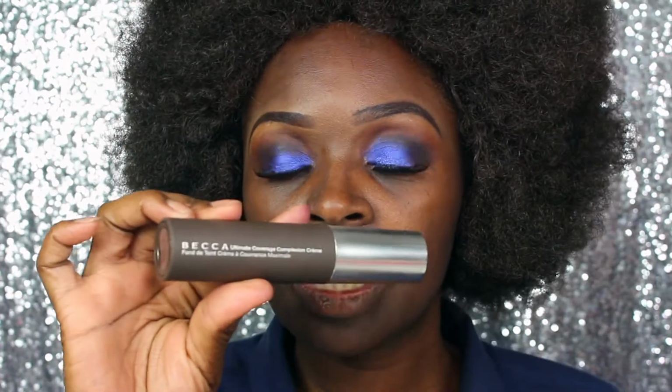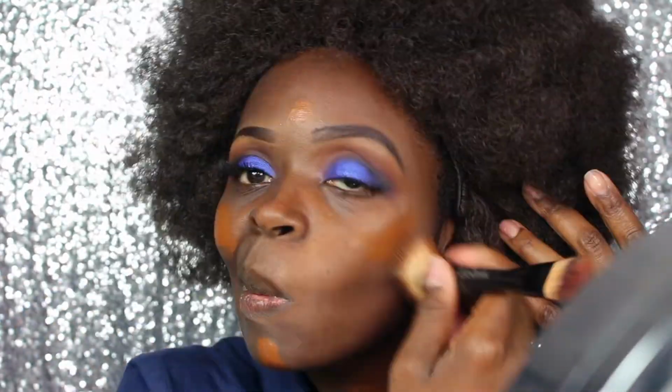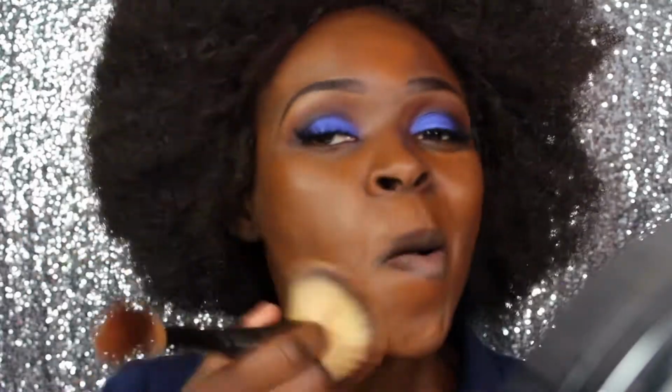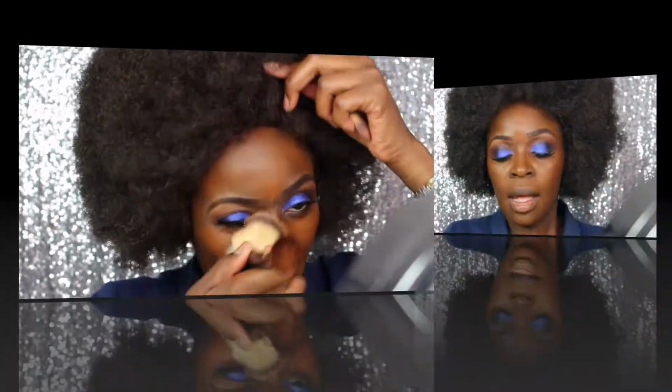Next, I'm going to take the Becca Ultimate Coverage Foundation in Sandalwood as my foundation today. Love it when everything falls apart. Lifting the wig. To be fair, I should have taken the thing off. Brushes are flying everywhere. Next, I will take Tarte Shape Tape for my highlight.